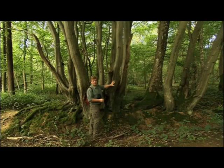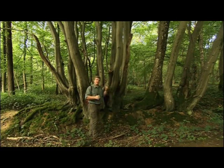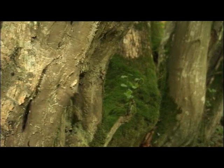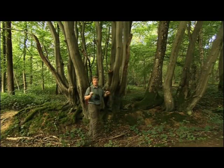But the main use for hornbeam was to produce charcoal, because this tree produces charcoal that gives very, very high output of temperature, and that's what was needed to work iron. For hundreds of years, this provided the energy that made the tools and the weapons that defined our nation through a turbulent millennium of history.